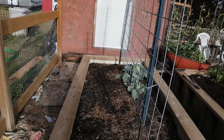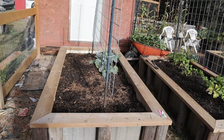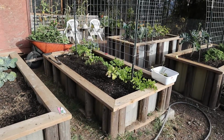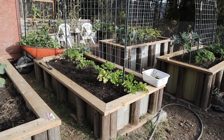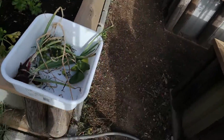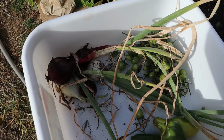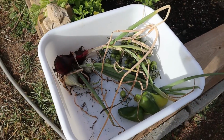Okay, so I have taken out my tomato plants and my pepper plants out of this raised bed, and also I've chopped everything down of the tomatoes and the peppers. I also have taken out any onion sets. As you can see here, I have put the onion sets. I've got some red onions and some white onions.